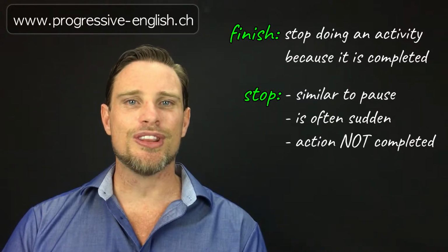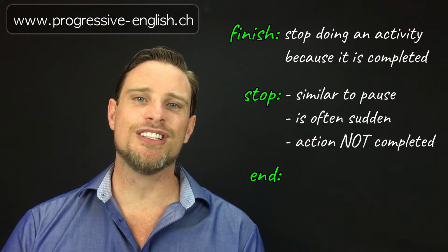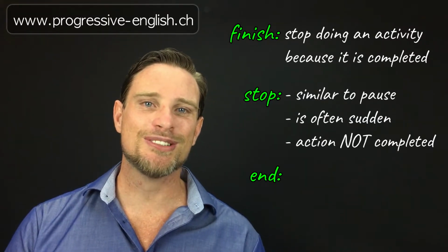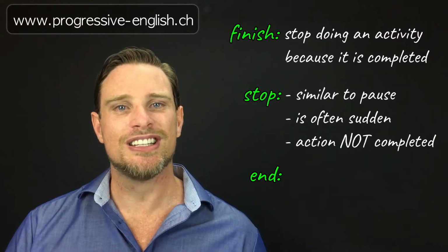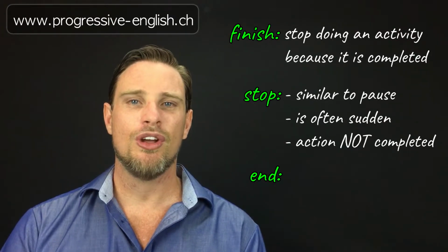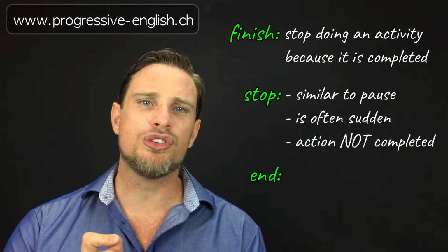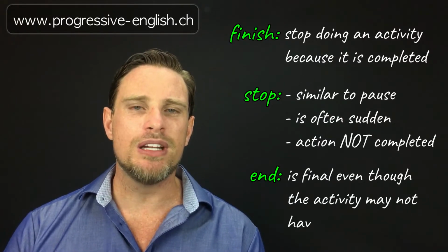Now let's take a look at the verb end. So Cambridge Dictionary defines the verb end as something that stops or finishes. So I sympathise with English learners out there trying to work this out by themselves using the dictionary alone. Let me try to break it down for you. We can use end when we talk about the point at which something no longer continues to happen or exist, even though it may not have been completed.